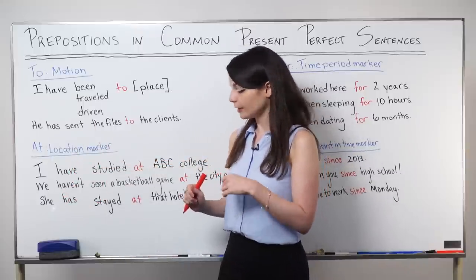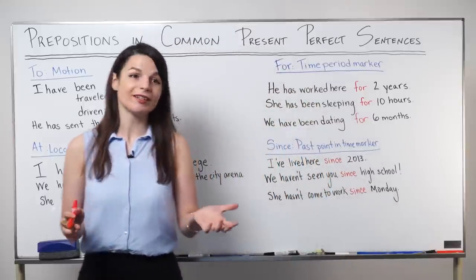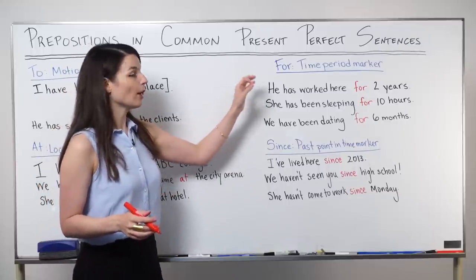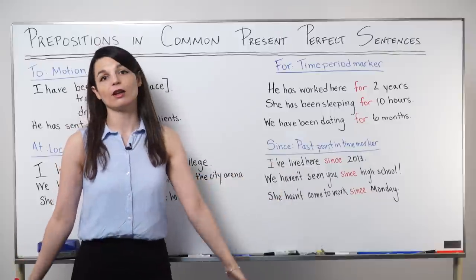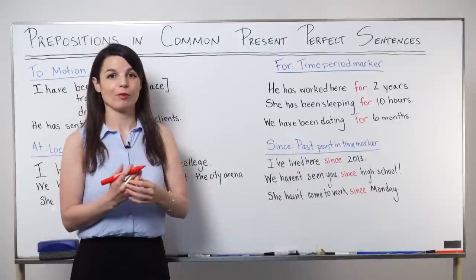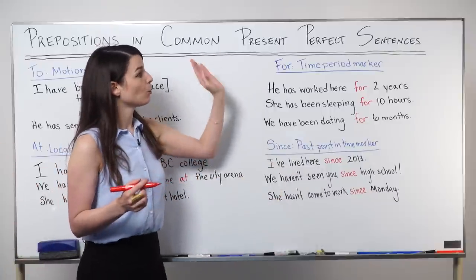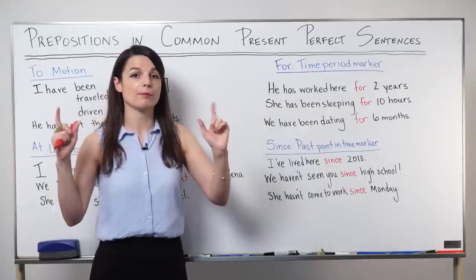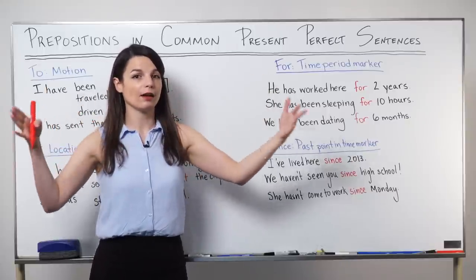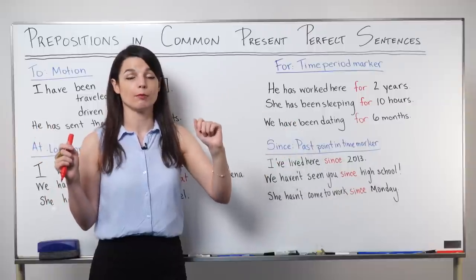Okay, so let's go on to the second part of this lesson. For the second part, I want to talk about for and since, very commonly used with present perfect tense. First, we use for to mark time periods, so a length of time. We use for to mark this.